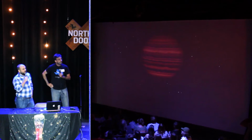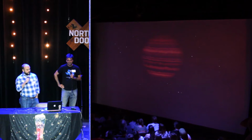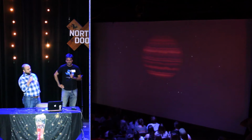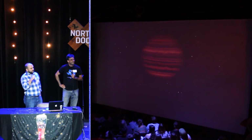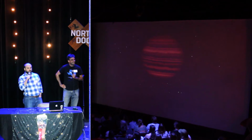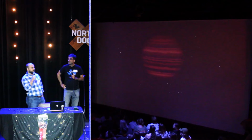The first water clouds outside of our solar system have been found on a brown dwarf by the Gemini telescope in Hawaii. This is an artist's rendering of that brown dwarf. The brown dwarf is 7.5 light years away. So astronomers have found water clouds on a brown dwarf 7.5 light years away.